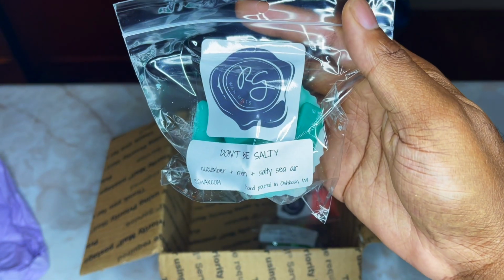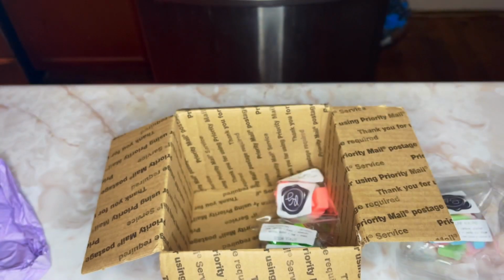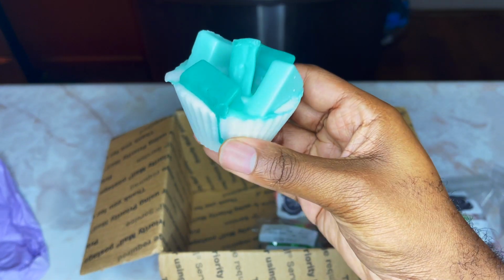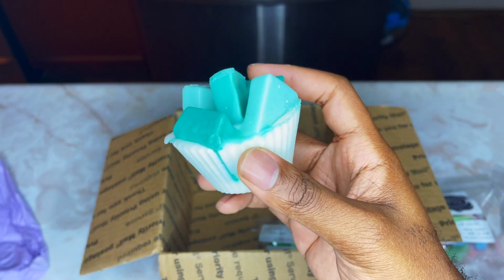Next we have one of my faves, Don't Be Salty, which is Cucumber Rain and Salty Sea Air. Love Don't Be Salty so much. What that bad boy looks like? Beautiful. Just screams fresh goodness, right?